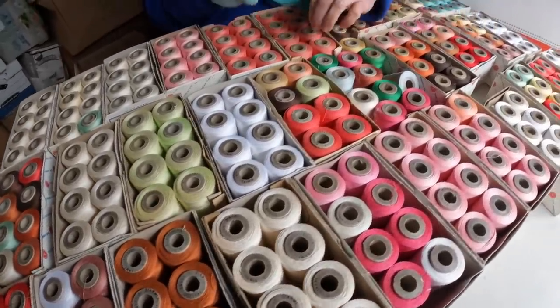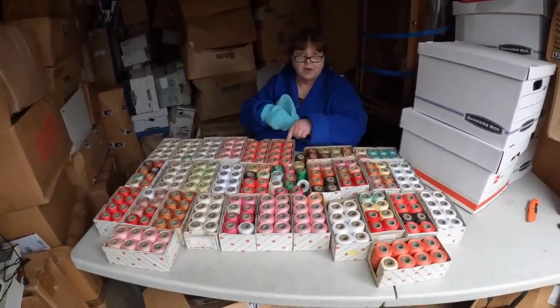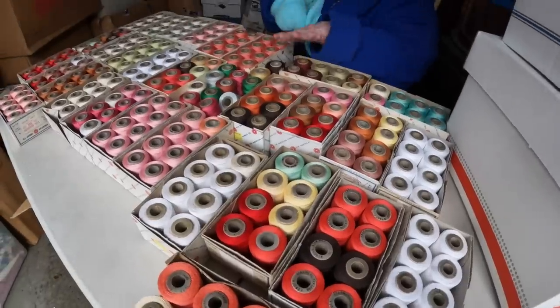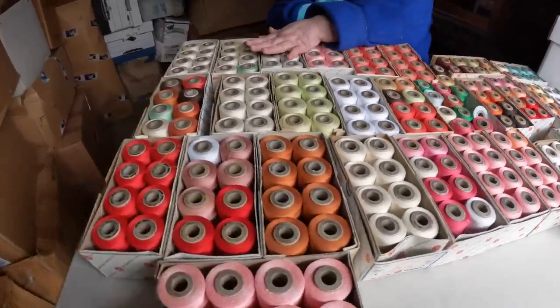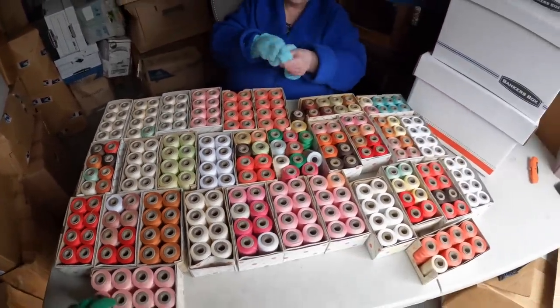I think it's a serger thread, right? I think it can. You can use this size of roll on both. This will fit on most regular sewing machines and sergers. What's your favorite color? I like the off-white. You guys are going to think this is weird, but I am so crazy about it, because it's kind of like a pearlescent.